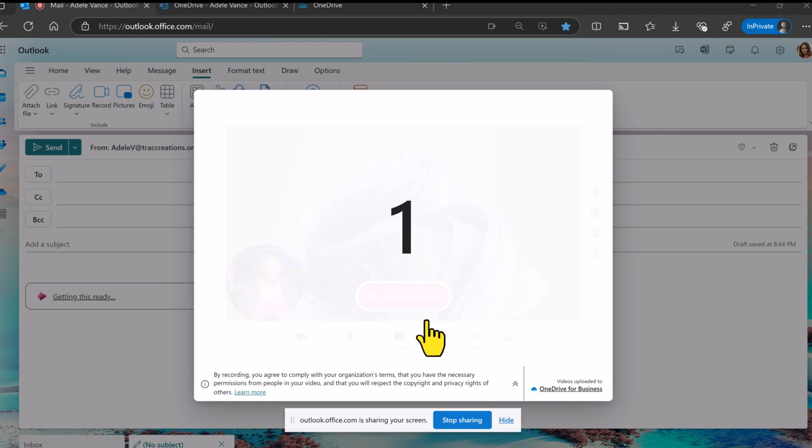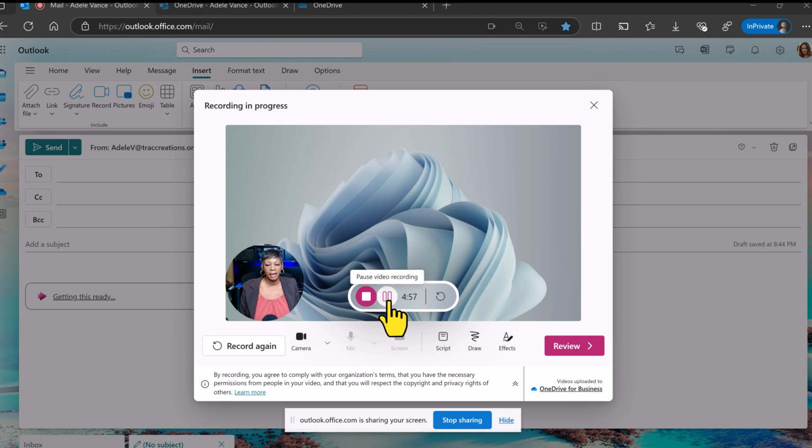I get my countdown. Okay, let me hit the pause button. Because notice, you only get 5 minutes to share your message. So keep that in mind. This is not to be a full-blown video production, it's only going to record 5 minutes of your message. Let me share with some of the components here. Let me turn this back on.